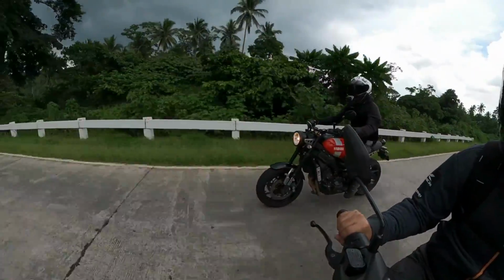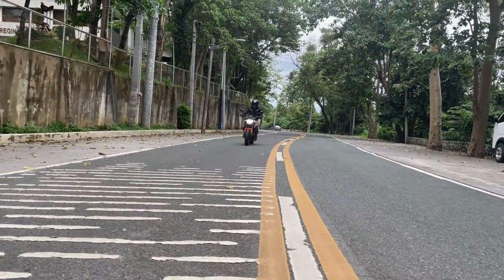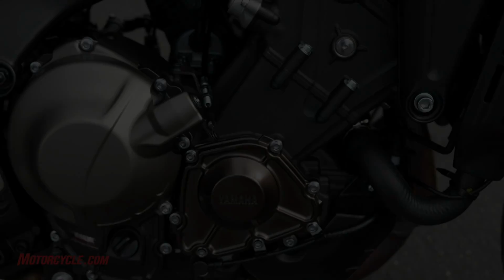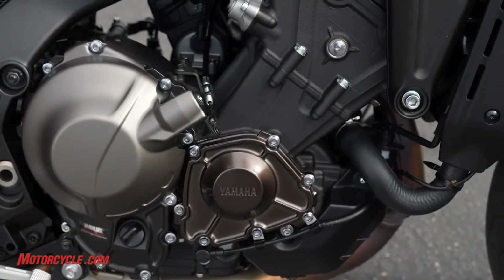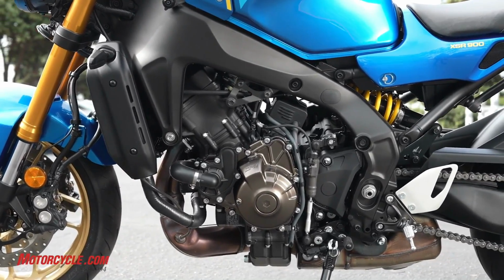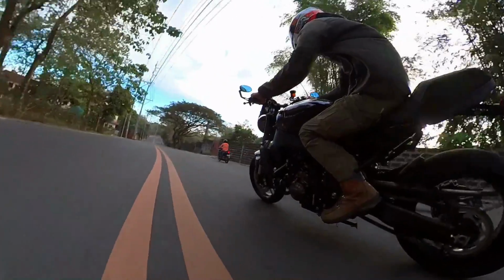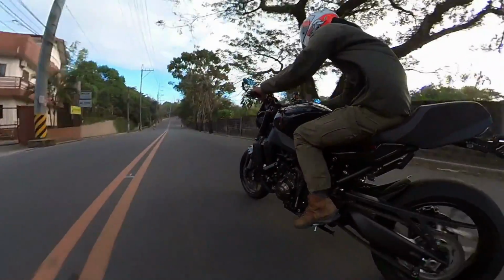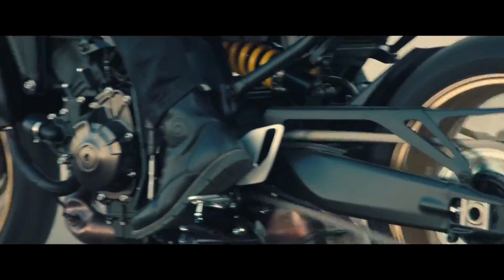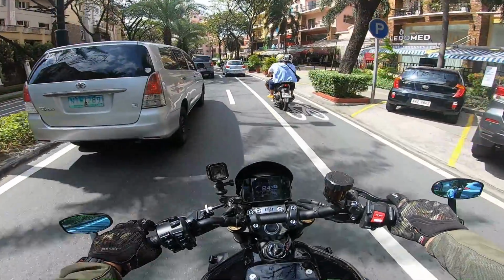However, somehow I think it's different compared to the older generation of the XSR or even that of the Duke 790. Complementing the engine's power is an excellent 6-speed sequential transmission which includes an up and down quick shifter. By the way, it's one of the nicest I've tried so far, almost jolt-free. It also has a slipper assist clutch, which makes the clutch lever feel quite light, making it excellent in stop-and-go traffic.